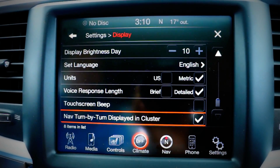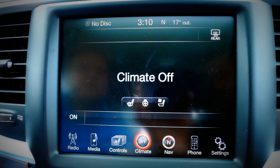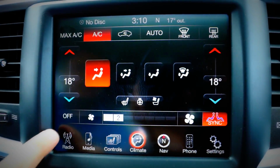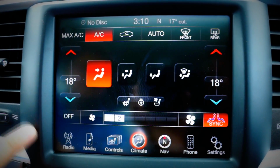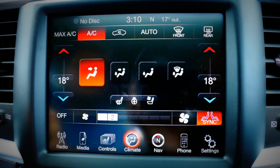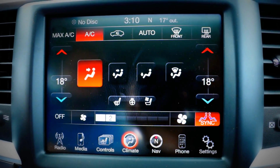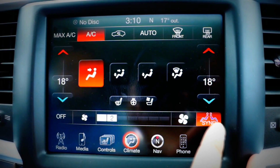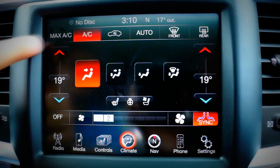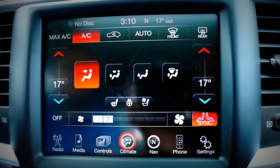You also have a climate control option under the LCD Uconnect. You can control your climate controls simply by just pressing on the temperature for the driver's side, and because it's dual climate control, you can also sync. There's a sync function on the screen where you can actually control the temperatures together, or you have dual climate control options.